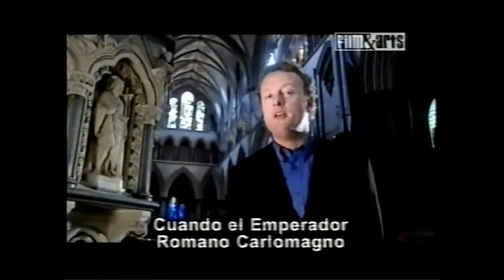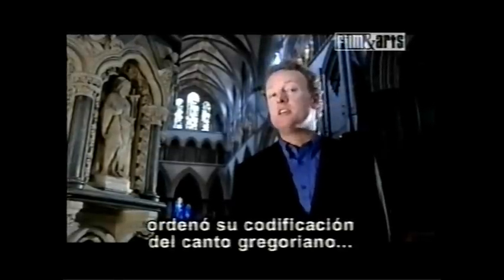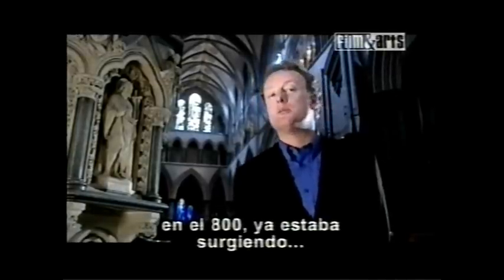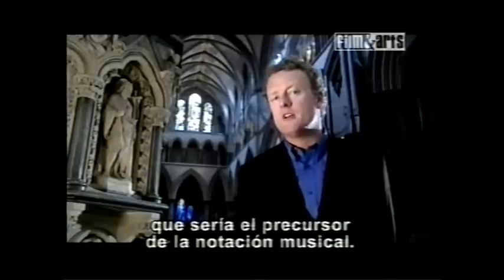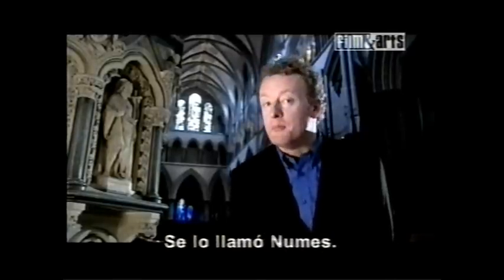By the time the Holy Roman Emperor Charlemagne ordered his codification and revising of the Gregorian chant in around 800, a crude system of squiggles and symbols had begun to emerge, which were to be the forerunners of proper musical notation. These were called neumes.